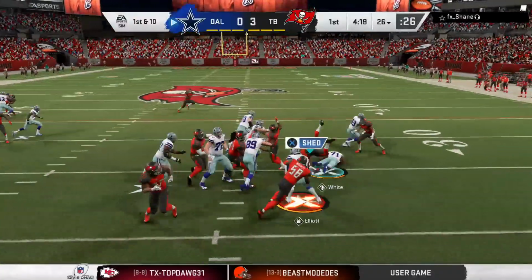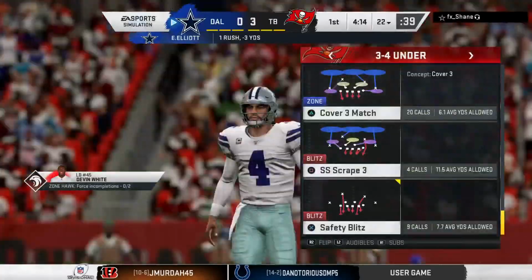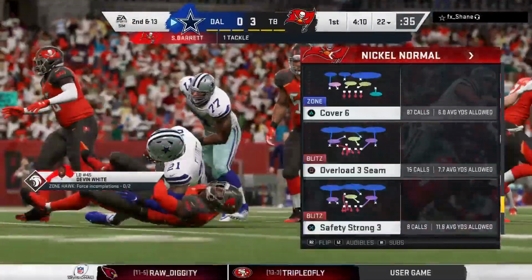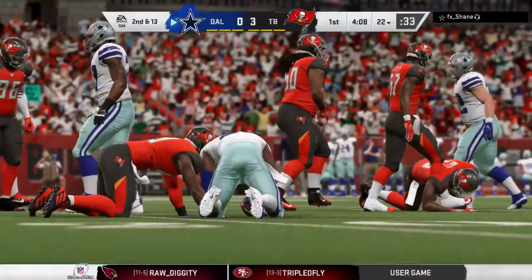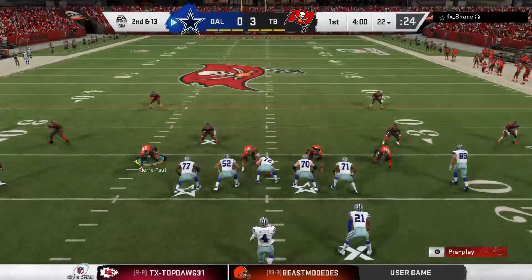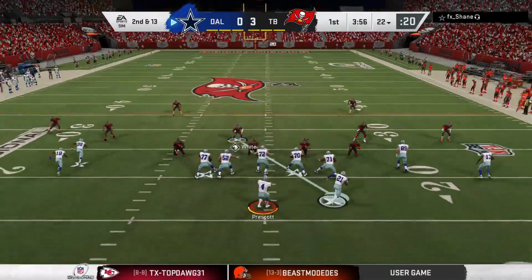Now the first carry for Ezekiel Elliott. And this one goes nowhere. Losing yardage back at the 22. Call it a full 3 yards in the wrong direction there. Brings up 2nd down. A 3-yard loss to start the drive. They'll look to make that up and then some on 2nd and 13.